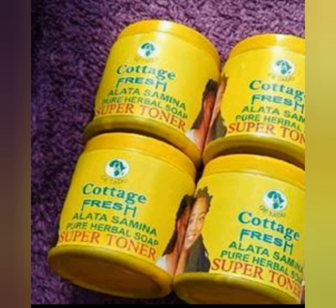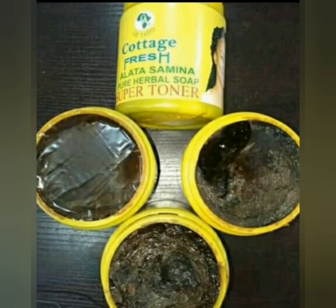Okay, I made a pimple face cream. If you've not seen the video, I'm going to put the link to that video in my description box. Okay, so it's as simple as that. That's how to use it, and I'm also going to put the description of how to use in my description box.